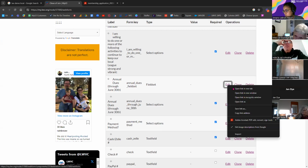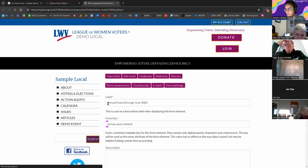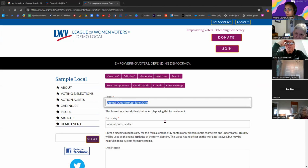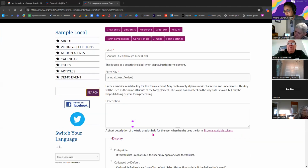So I'm going to just be opening them in a new tab and we'll jump back and forth. So the annual dues field set, I think I just simply added the label. The form key will be created automatically by the label. I made a manual change here, but that's not necessary. I only did that, I think, because I had a different form component with the same exact name. But if you're keeping your labels unique per form component, then the form key gets created automatically. No change needed there.